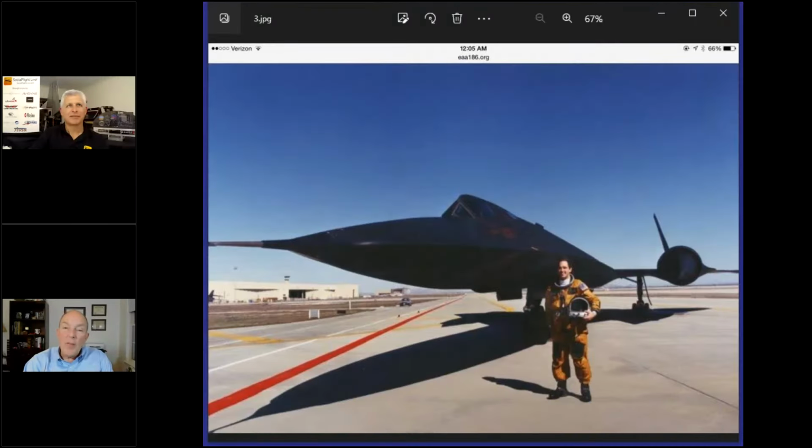It was tail number 972, which is the one we have at Udvar-Hazy out at the museum. We'll talk about that later. But we had a test airplane that was instrumented, and we tested new radars. We tested electronic warfare equipment, new jamming equipment. That's tail number 972 out at Palmdale Air Force Plant 42. And it was an exciting time.